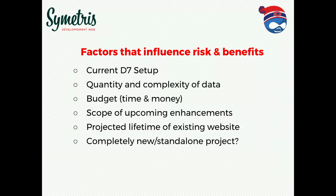So upfront, just saying, hey, I want to add a new field in my contact form, that is going to take literally like 3 hours if you're doing it on your Drupal 7 website, and if you're going to migrate the whole thing over to Drupal 8 and then add that, it's going to take you something like, I don't know, 400 hours. So you just have to take that into account when you're thinking about budget and time.